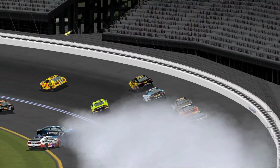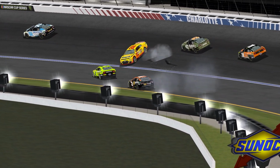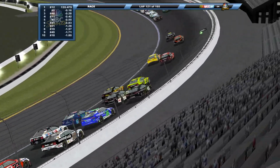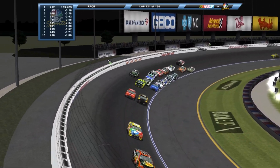And then of course we saw other cars come piling in, like Austin Dillon running into the side of the 22, and the 2 car collected as well. And immediately to the inside, bringing Kyle Larson, Alex Bowman with him, and Jay again. There we see another car lacking pace, a couple of cars lacking pace. It's both the 14 and the 2. They have a severe lack of pace in those cars.